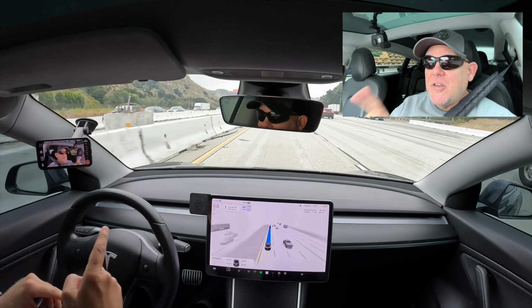Okay, we're coming up on the section of freeway that traditionally has, yep, it's wobbling and it's going in the carpool lane. Interesting. Now this car is allowed to be in the carpool lane and it has never done this before. Usually on this stretch of freeway, it stays to the right for some reason. Now we're in the carpool lane.